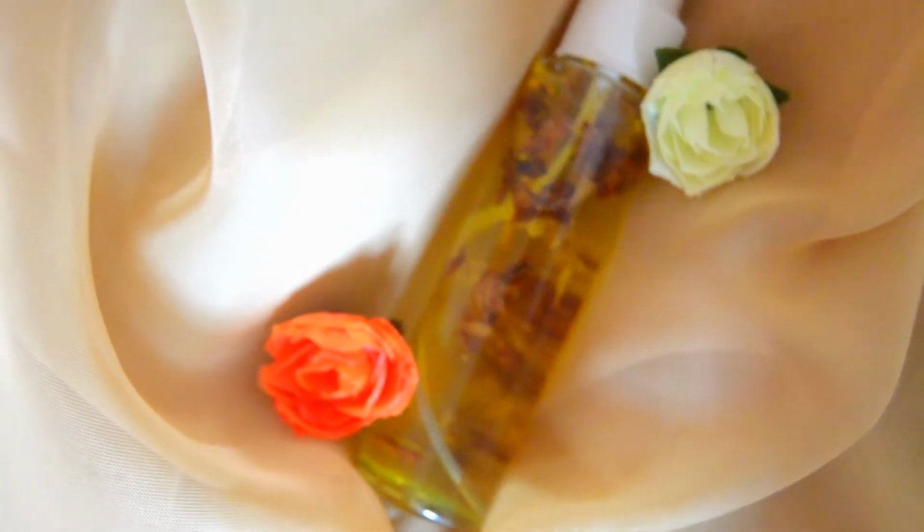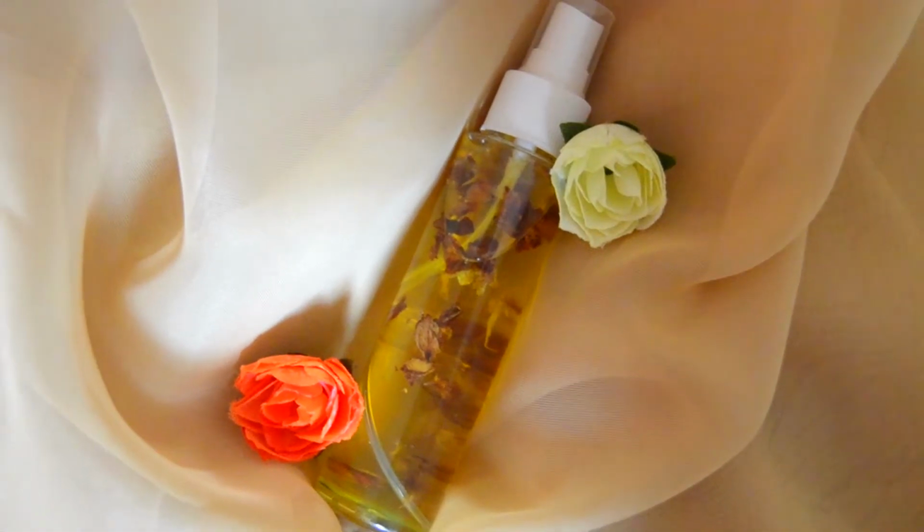Now today I'm going to be sharing with you one of my favorite DIY body oil recipes. I call this one my Melanin Glow Night Body Oil.